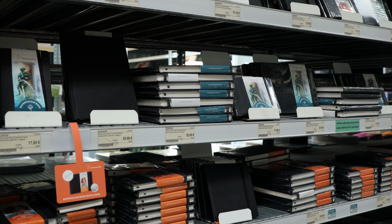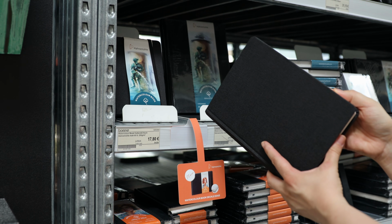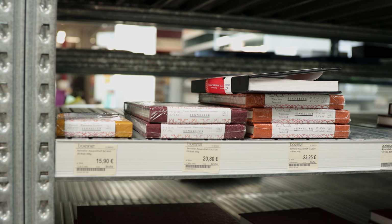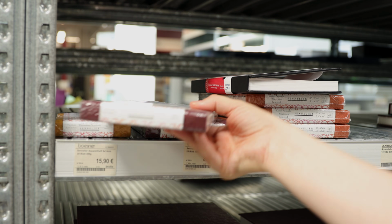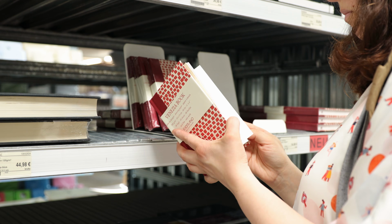I also have a weakness for sketchbooks. I like to flip through them, feel the paper, imagine what I could draw inside. And even if I already have plenty at home, I usually bring one more. Some are still waiting patiently to be used.